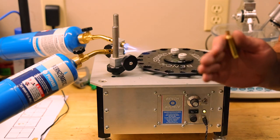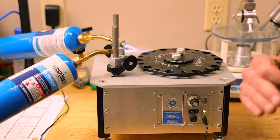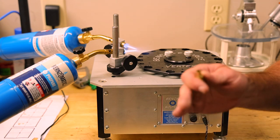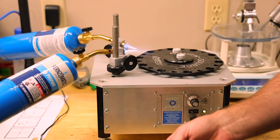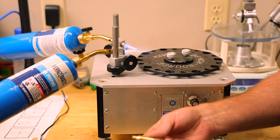The way it works is it's a very gradual slope, and then all of a sudden when you hit a certain temperature, the brass anneals rather quickly. Once you exceed that temperature, the annealing process slows down. So the majority of the annealing process is usually done between 650 and 750 degrees.